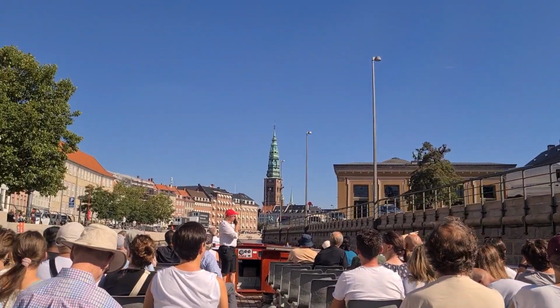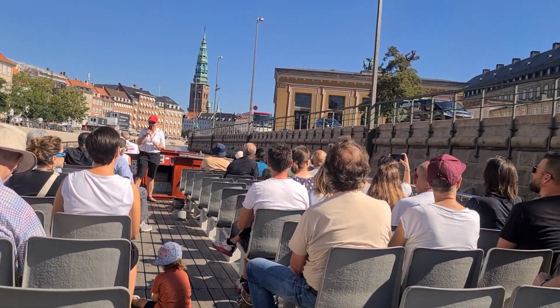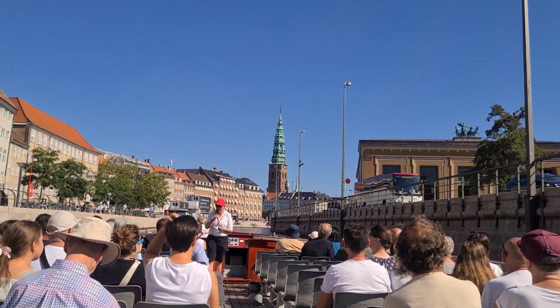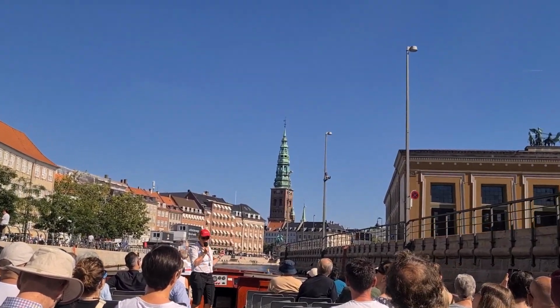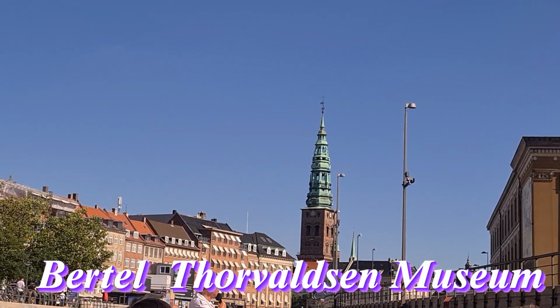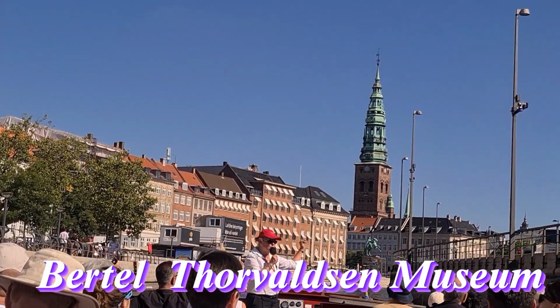The yellow building here is a museum dedicated to a Danish Icelandic sculptor called Bertel Thorvaldsen. He traveled all over Europe making statues, and he also collected a lot of works from other artists. When he died, he donated all of that art to the city of Copenhagen. They built this museum to exhibit it all and buried him in the middle of it, so it's also a mausoleum.